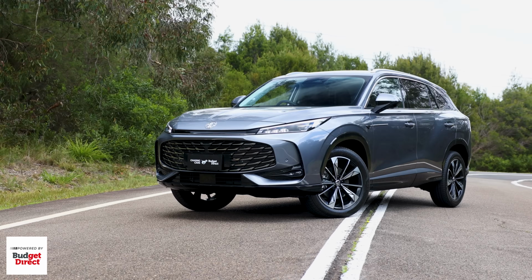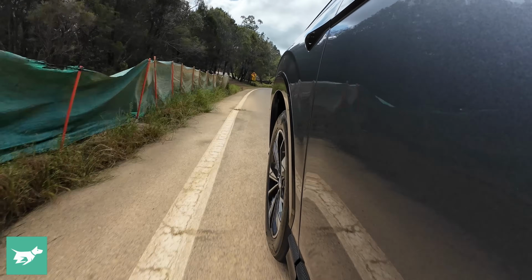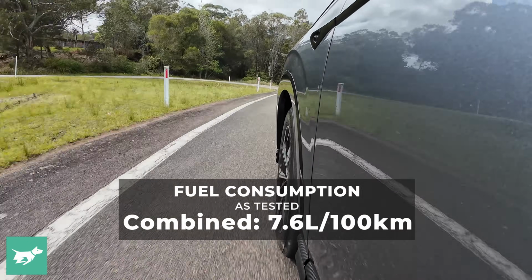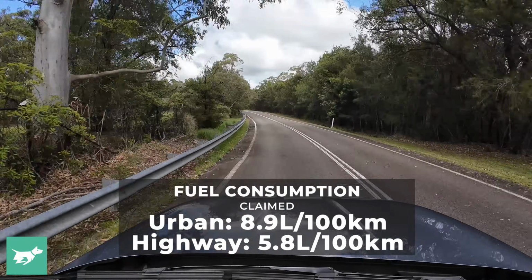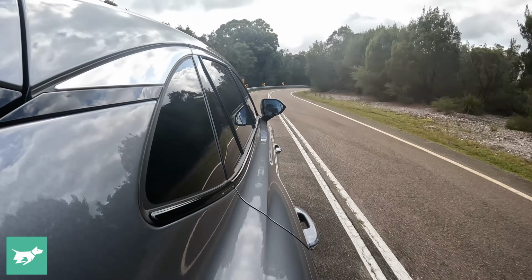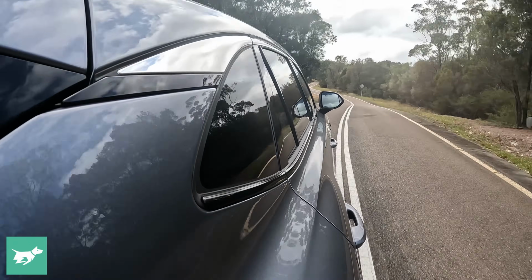That closes up, and that means that we can now discuss the running costs of the vehicle. Ownership costs are reasonable for the MG HS, starting with acceptable fuel consumption on our comprehensive test of 7.6 litres per 100 kilometres against MG's claims of 5.8 litres highway and 8.9 litres city. But keep in mind the HS requires premium petrol at the Bowser. Expect consumption to be slashed by the arrival of full hybrid and plug-in hybrid versions of the HS later on.